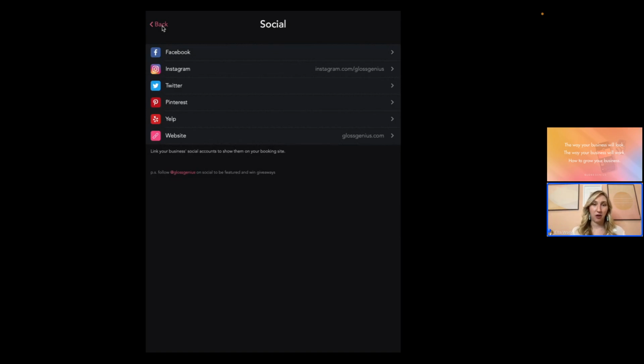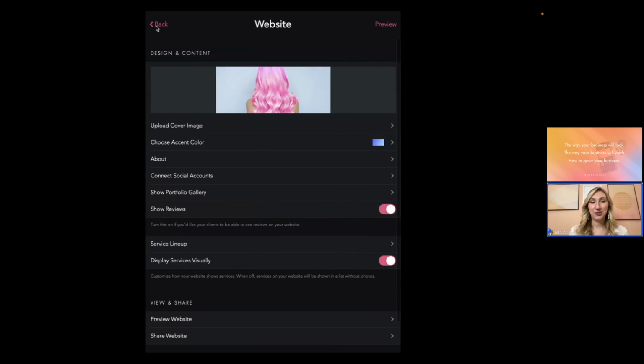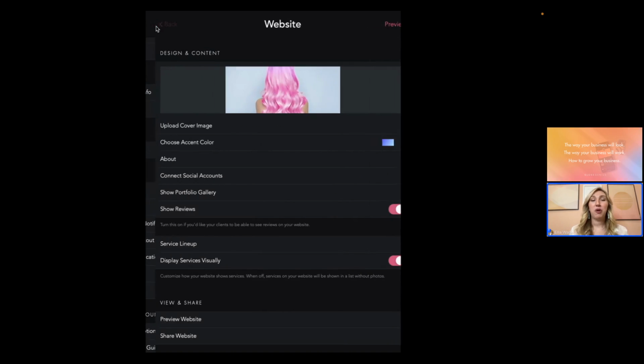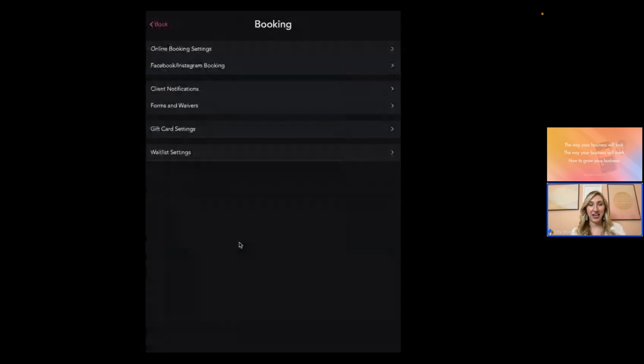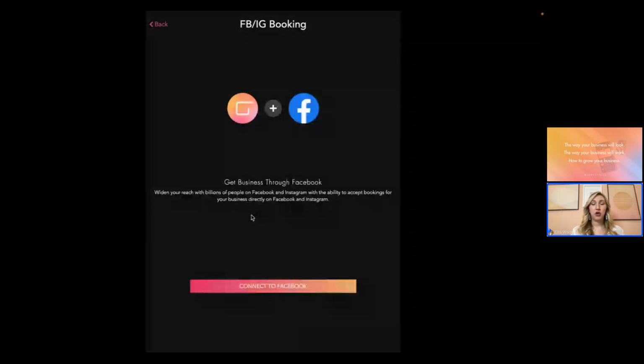You do have to set up a business account on those websites first, or convert your personal account into a business one. To set up that action button though, assuming you've got all of those specs taken care of, tap back out of here. And one more time, we're back on our generic settings menu. We're going to head this time under My Business and then to the third option, Booking Controls and Notifications. To set up that Facebook and Instagram booking, click on the second option here and then tap Connect to Facebook. You'll be redirected to Facebook to accept a couple different prompts. And in a moment, you should see that action button now linked to your GlossGenius booking site. Pretty powerful stuff.